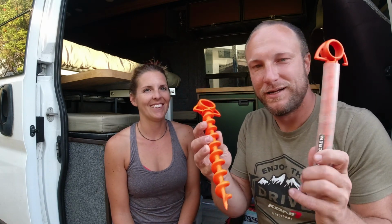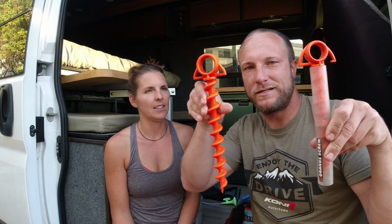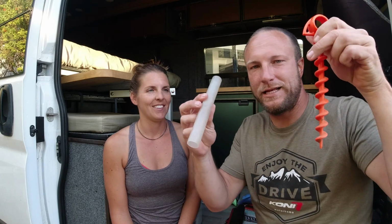Orange screws, ground anchors. These come in different sizes. Because of this handy little tool, you start to screw it into the dirt, and when it gets hard, you put this in, and then you've got a little handle to twist it, and it goes down into the ground, boom, nice and tight.